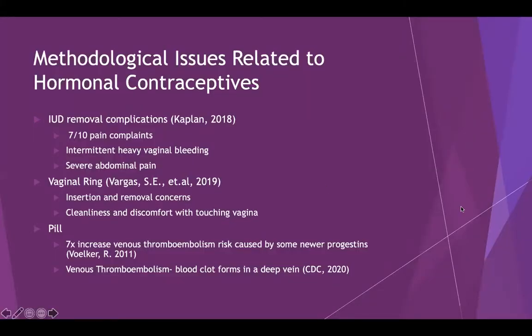So here are some methodological issues and concerns related to the use of hormonal contraceptives. One of the issues I want to highlight is related to the use of intrauterine devices, the removal of the devices specifically. According to a study by Kaplan, about 7 out of every 10 women complained of pain, and intermittent heavy vaginal bleeding and severe abdominal pain were all found to be associated with the removal of these intrauterine devices.